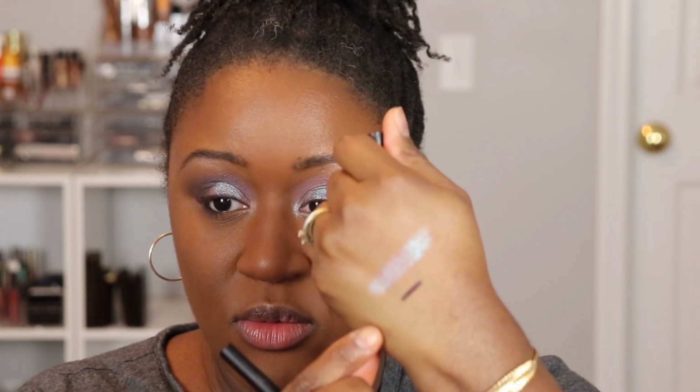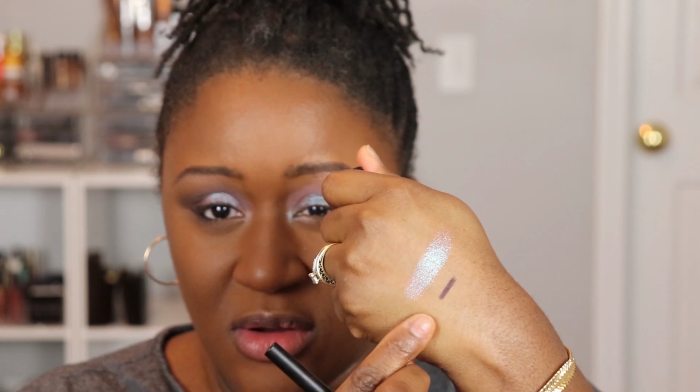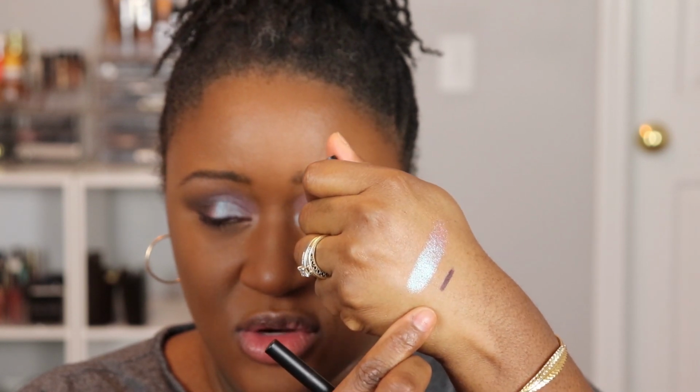All right, so we'll leave that one on that eye like that with a little kind of smudged wing. And actually you can't even tell that that's aubergine, which is more of a burgundy, but it goes on very smoothly. Even there on camera, it looks like a dark brown or something, but it's a deepened plum.